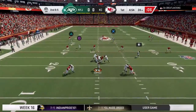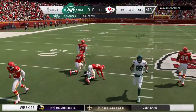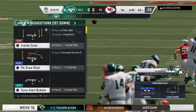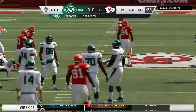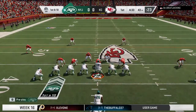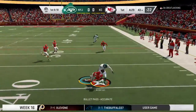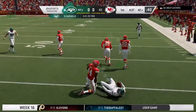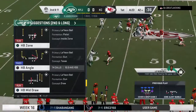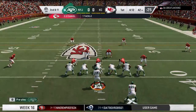Here's Darnold. It's brought in by Jamison Crowder. And they get him down, but not before he takes it across the 40-yard line. 19 yards to pick up there. Move the chains. Here's a throw out wide to Anderson. And this one's going to go the wrong way. Losing yardage back at the 42. It'll be a loss of 1, and it'll be 2nd and 11.